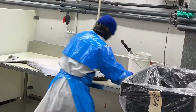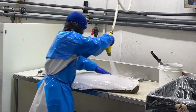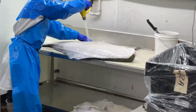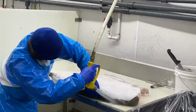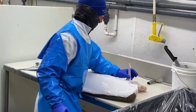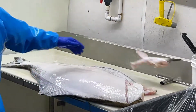I'll do the color. Okay, so what he's got there is a halibut that came in fresh. He's going to take that, wash it down, and then he'll cut it. When you do a halibut, there are 4 sections that you'll take out for the fillets instead of 2, and they're fletches. So that's a good size halibut. How many pounds is that halibut, Chef? That's one of the 20 and over size.